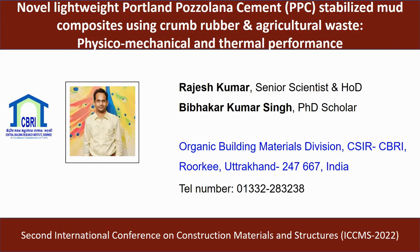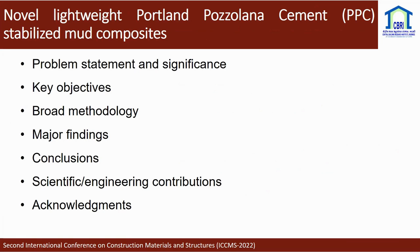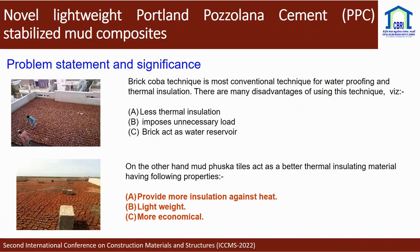So the outline of this work: I will be discussing the problem statement and significance, objectives, methodology, major findings along with conclusions, scientific and engineering contribution, and acknowledgement.